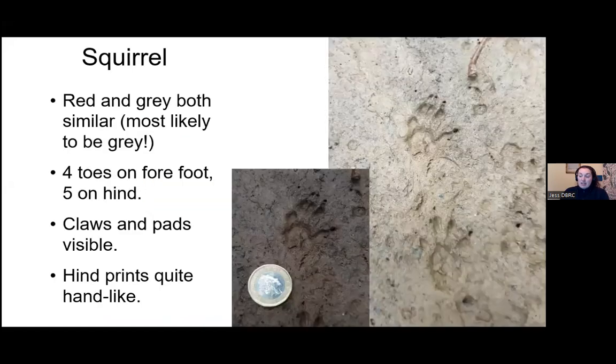Another animal that we find lots of around urban areas are squirrels. So red and grey both have very similar footprints, but I think around Plymouth you'd be quite unlikely to find a red squirrel. That would be rather exciting. They've got 4 toes on their forefoot, or at least that's what shows up in the print, and 5 toes on the hind foot. So with lots of animals you do get slightly different prints fore and back.